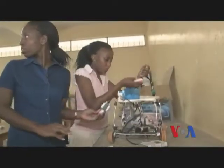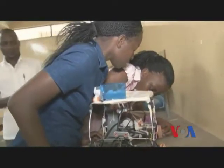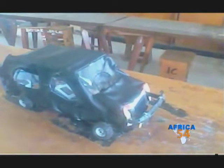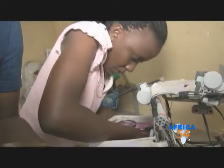The self-monitored car is still under construction because the students want to make major improvements on the prototype before they can take it on a serious road test. But in the meantime, these young girls already have their sights set on expanding the brand. Well, Paul Ndio joins us now with more on the robotic car project. Hello, Paul. Hey, Vincent, it's good to be back here.